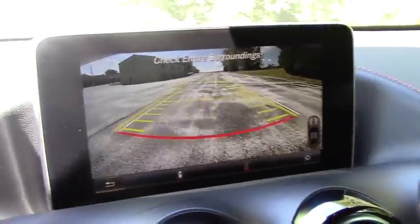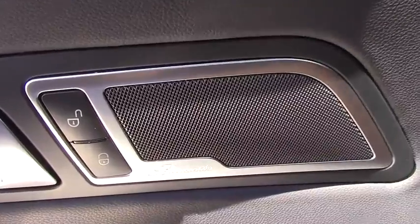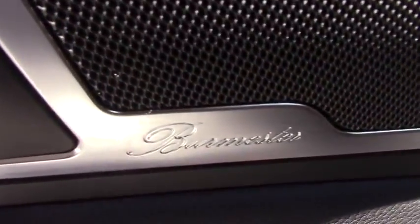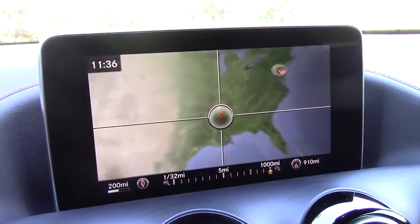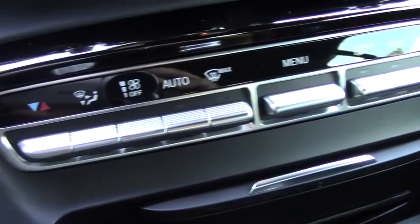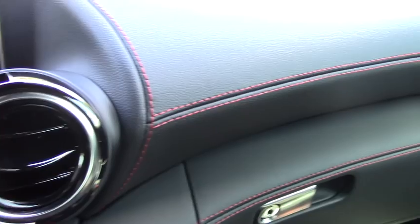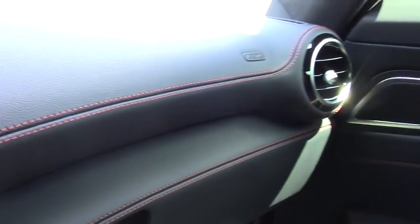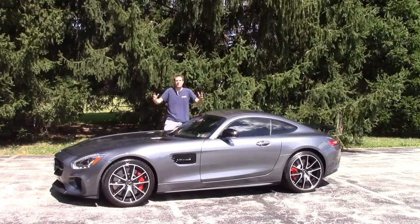There is, for example, this bizarrely high-resolution backup camera. There's the insanely good Burmester audio system. There's the navigation system, which is fun to play with. And then there's the rest of the standard fare, like dual zone automatic climate control, high-end leather on virtually every surface with cool accent stitching, a highly useful giant screen in the gauge cluster, and even a light for the visor mirrors.